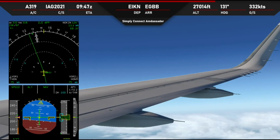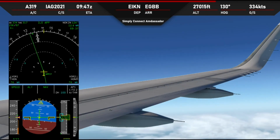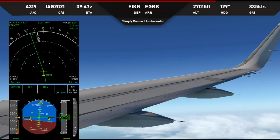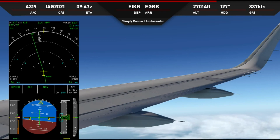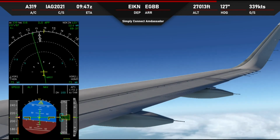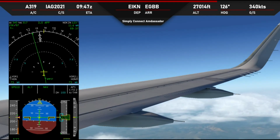I don't know if it's because of the flight plan or whatever, but he turned left, straight into this black cloud. The plane dropped. I don't know how far it dropped, but it's somewhere in the region of about 100, 150 foot. And even though I had my seatbelts on, you still jump and lift off your seat.